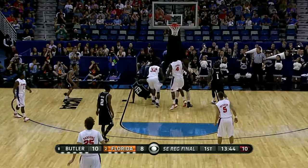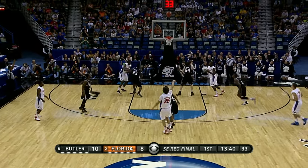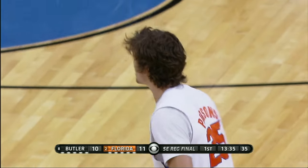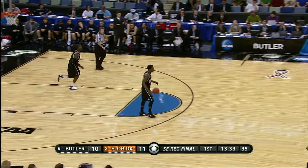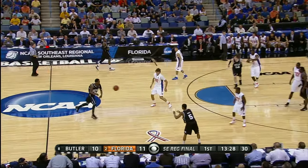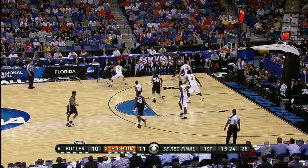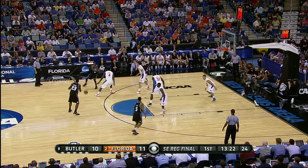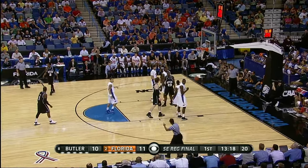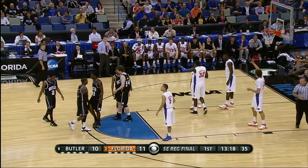Young crossed the lane. Macklin grabbed it, kicked it out. Parsons downtown. Wow. Well, you can tell where his comfort level is. Chandler Parsons, what a game against BYU. Almost a triple-double: 16 points, 9 rebounds, 7 assists. I told you yesterday he was a jack-of-all-trades, can do a little bit of everything, showing his range right there.